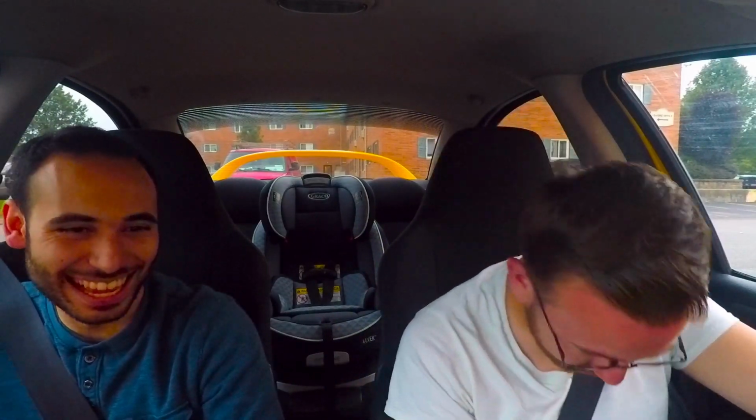So I might move this back just a tidbit. Whoa, too far. There we go. Alright guys, so we're in Frank's SRT4 Neon, and you know, this thing is awesome. I love this thing. I love this boost gauge you have here. This is like the coolest thing ever. And we even got the baby seat in the back, guys, so we're gonna do it for Dale. Car seat and all. Oh yes.